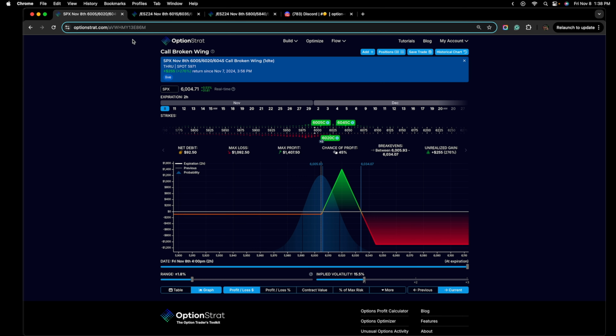So this is the same spread opened right here. It's now hitting over 200% return on the debit, not the max loss. This is the margin requirement for a trade like this. And this is how much you are actually debited to open a trade. So it's showing it's up over 250% because it is up over 250% from the debit.